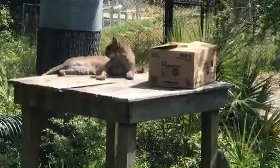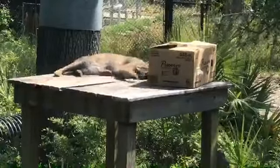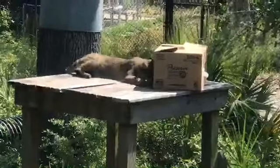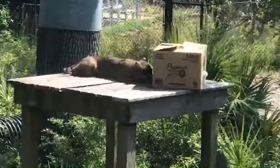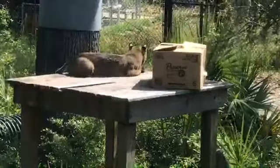Yeah, they have those scent glands on the side of their face. They're rubbing in those. That's why a cat will come up and mark you as their territory. A house cat will rub their face on you. That means that you're theirs and that they're yours, so to speak. It's also really interesting diagnostically, their tail.